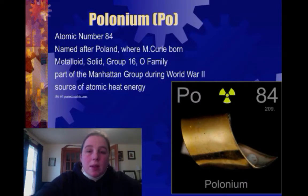Polonium is one of the other elements that she discovered. She named it for Poland, where she was born. Its atomic number is 84. It's a metalloid, right, by category, so that means it has properties of both a metal and a nonmetal. It's a solid at room temperature. It's in group 16, or the oxygen family, as well.